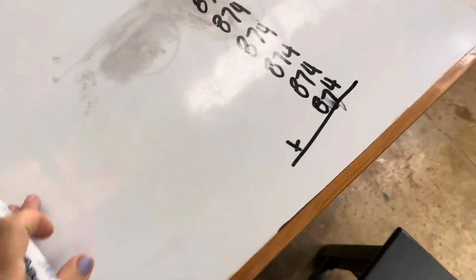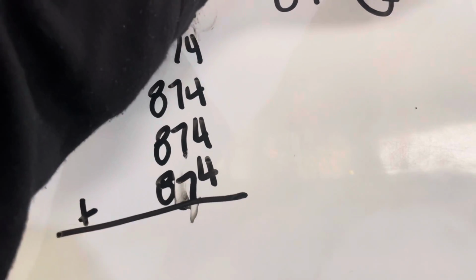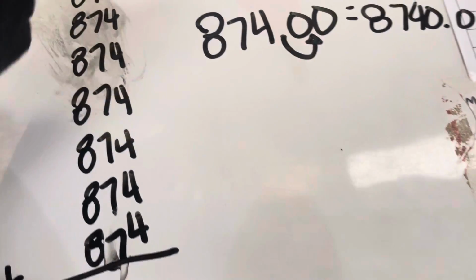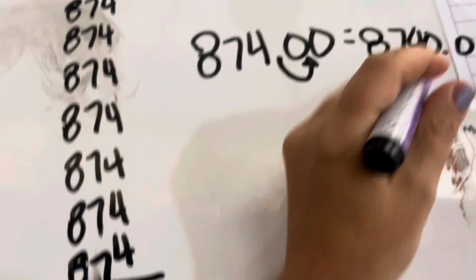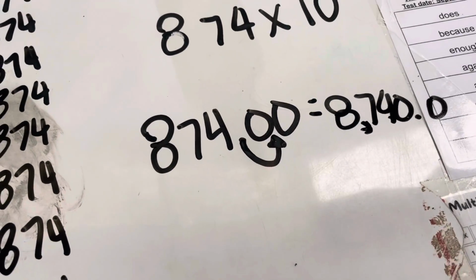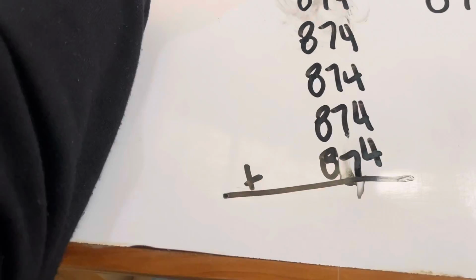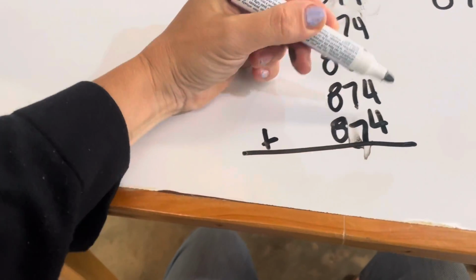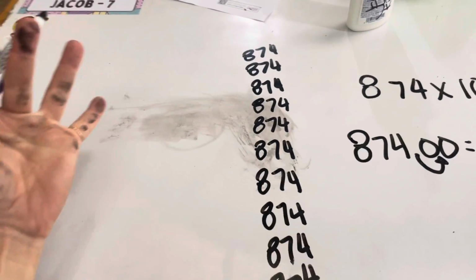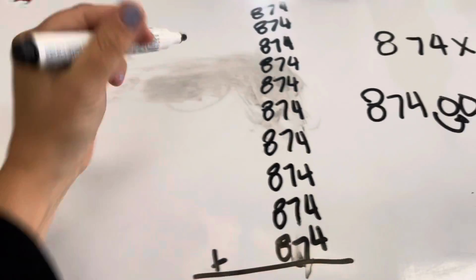So let's check our work. We decided when you multiply by 10, that's moving that decimal point. So that is 8740.0. All right, so we think it is 1, 2, 3, and we add that comma in. That's our 1,000 comma. 8,740. So we can check this by doing this. We have 4s, and we have 10 of those 4s because we're multiplying by 10. I know that 10 times 4 or 4 times 10 is 40.